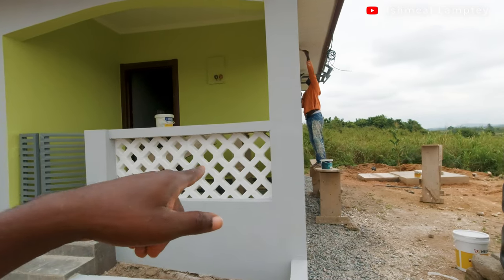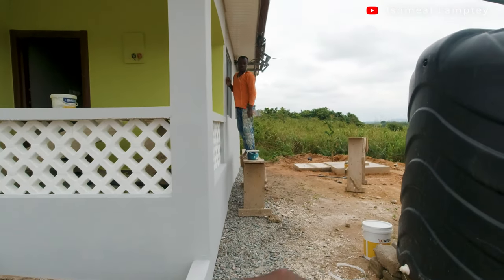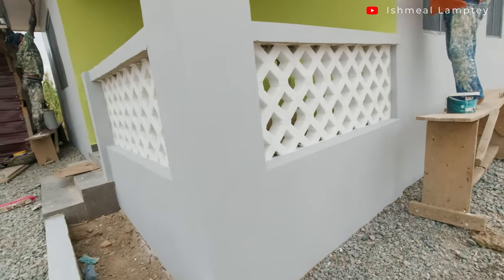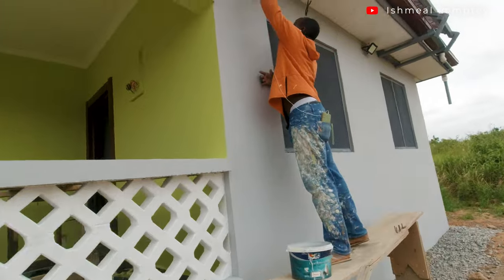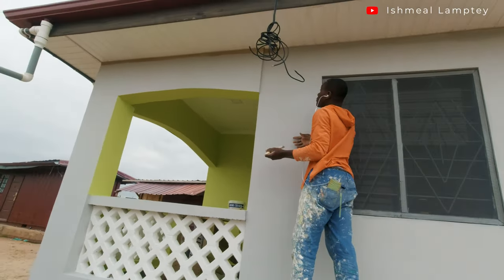So this is the news color, and this is gray being used to paint the outside. So we're flat top. Cracks, maybe I will one.